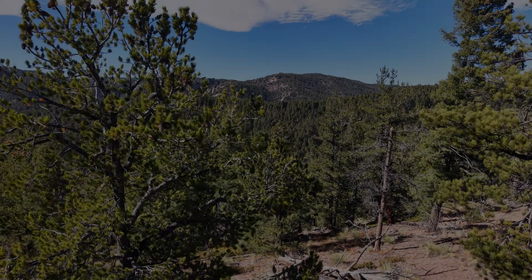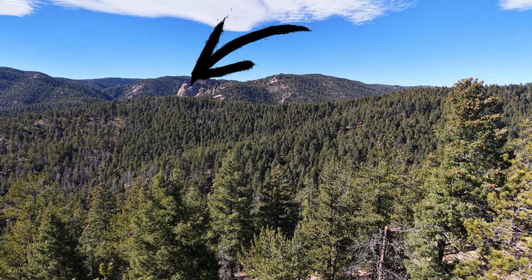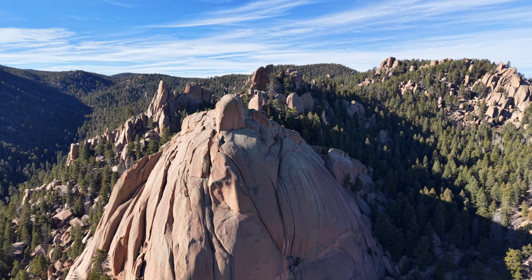A few months ago, while on the summit of a nearby mountain, I spotted this huge, distant rocky outcrop, which resulted in this thought. Did you see those beautiful outcroppings over there? I gotta make that a future hiking adventure.